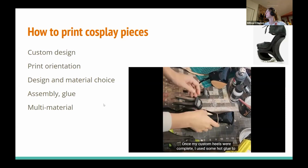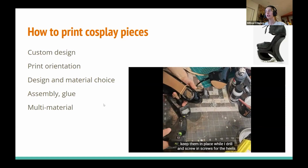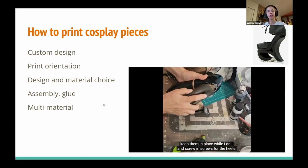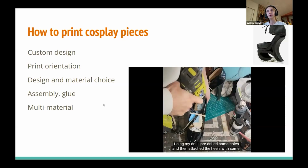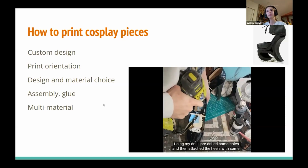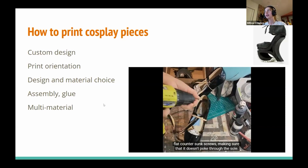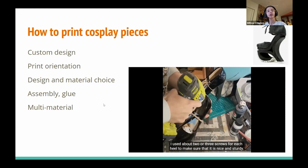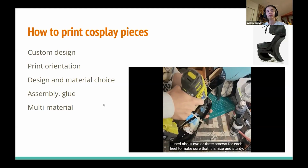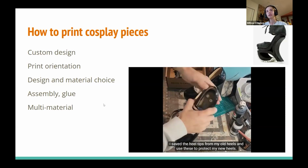And I approach my projects a lot with this approach in mind, by modifying existing, proven pieces that I know are going to last and fit me well, without having to spend all that work, all that design, and all those mistakes on designing something as a 3D print when I could just buy a shoe or buy a helmet that already exists.